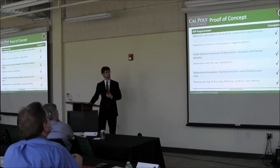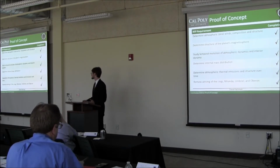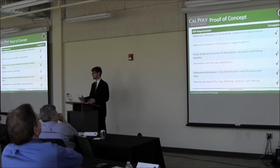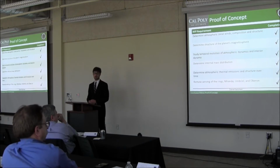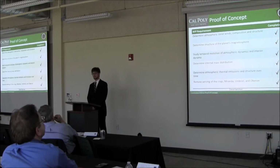These are all of the atmospheric requirements, the planet's magnetosphere requirements, thermal requirements, mass distribution, and all the temporal evolution. With the instrument suite provided by the customer, we are able to meet all of these requirements to the resolutions designated in the RFP. Next slide.